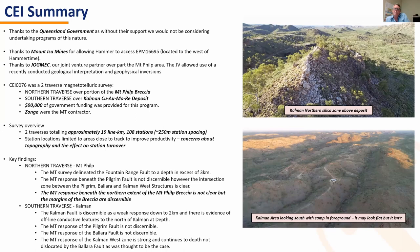In terms of the southern traverse, which went over Cullman, we couldn't see the Pilgrim fault again. We definitely could see Cullman down to a depth of about 2 km. The Ballara fault, a structure dipping east back into the Cullman fault, we couldn't see at all. And the MT response over the Cullman West zone, which seemed to come to surface between Cullman and the Cullman West prospect, was extremely strong, and continued down to depths of around 6 km.